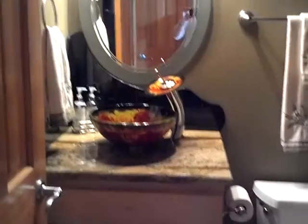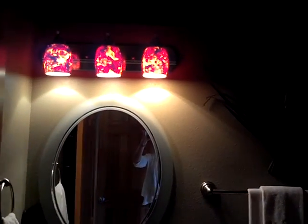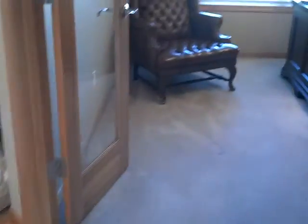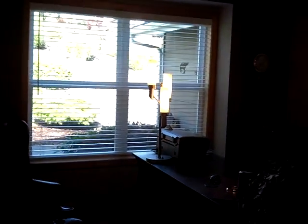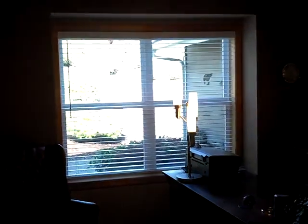Have a great powder room. Very decorative styling that matches the house perfectly. And then you have an executive office space. If you're lucky enough to be a telecommuter, this is definitely a nice office to have.